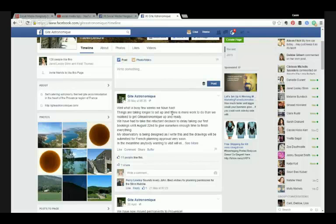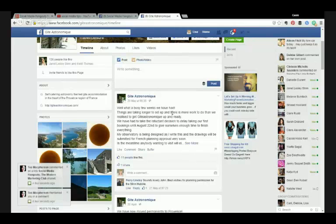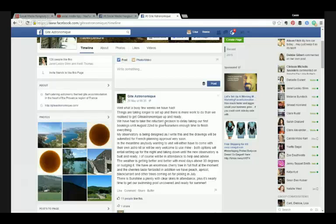Janet's talking here about getting the Gite Astronomique up and ready, and it would be absolutely amazing to see some pictures. I would love to see. I just don't have any sense of what's involved, which I'm sure is incredibly hard work. And you've got here, look, all this fantastic information: we have an enormous cherry tree in full fruit at the moment. Where's the pics, Jan? Show us some pictures. We want to see your cherry tree.